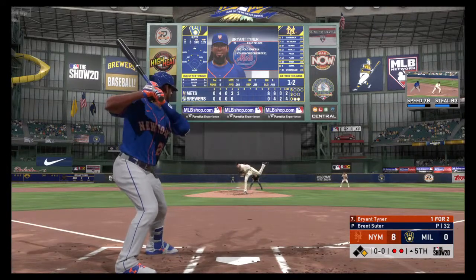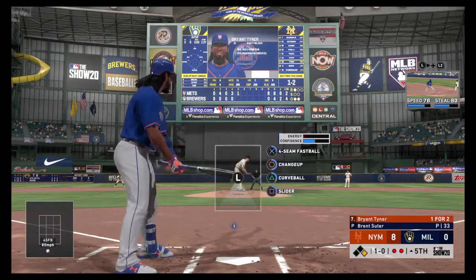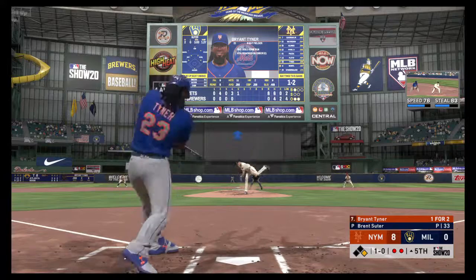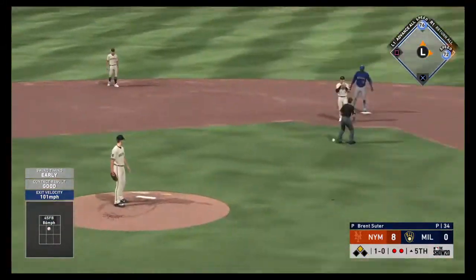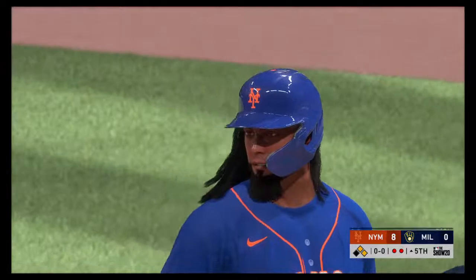From the stretch, here's the pitch. Ball, that's low. Here it comes, 1-0. Hit hard down the line. A dive, and oh, he can't hang on. And they are not going to get him at first. He's aboard easily. Now batting, number 6.